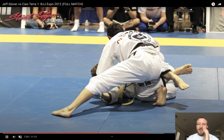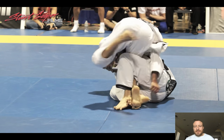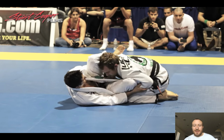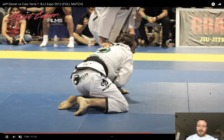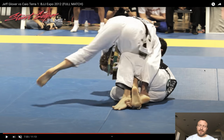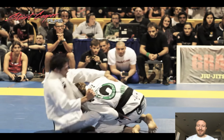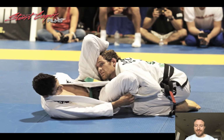Glover with a lapel around the leg, half guard. Kyle going to a sit position. Glover coming up on single. That's actually something I've seen a lot watching these old school matches, is that everybody does that lapel around the leg in the half guard, and that's just an automatic single. I was watching some Bernardo Faria, I don't know how to pronounce his name, but yeah, it's just an instant single, basically whenever you want it. So that's a sweep for Glover. I don't know what the points are.